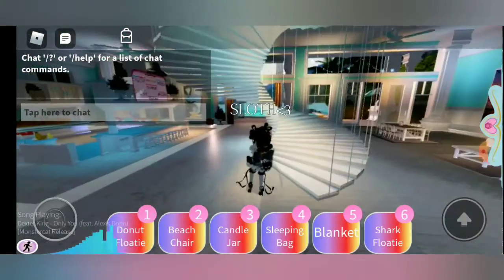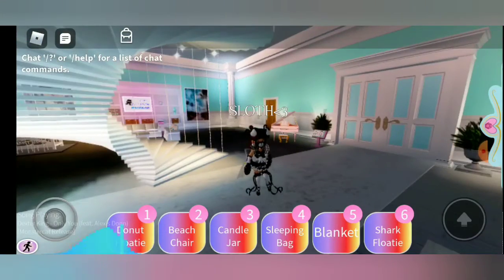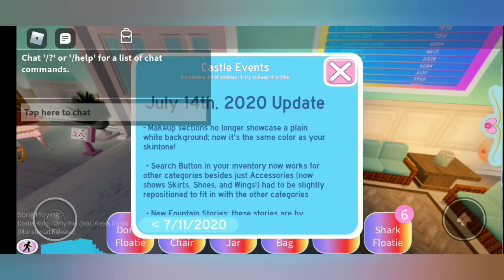I know that you can't exactly predict that because it might be really low down on your face or really high up on your face, but I do think that this is useful just because you can see how it looks with your skin tone, so I do like that. Alright, let's check out the next update.